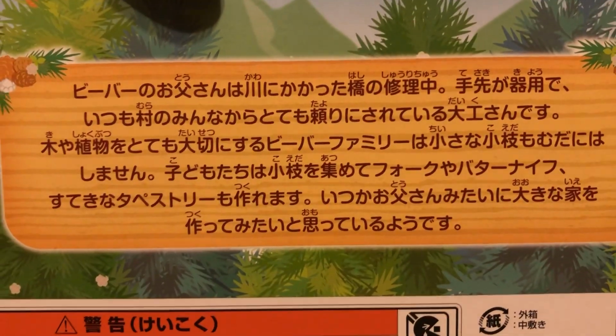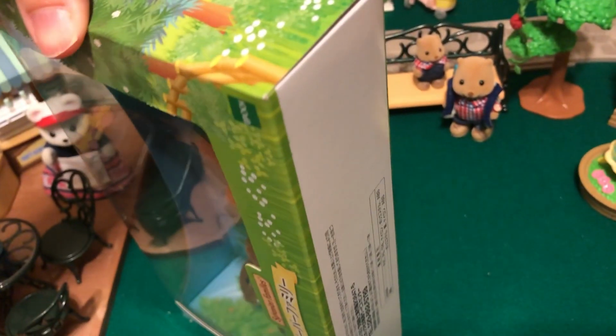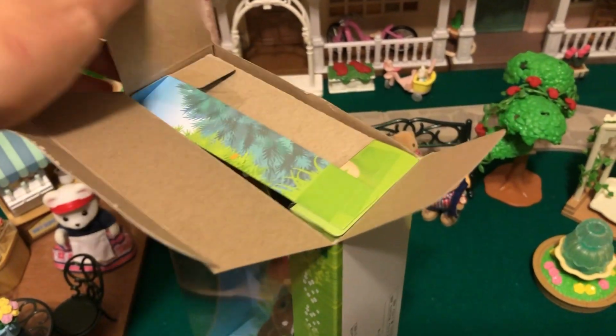Now this translation I did thanks to a wonderful viewer who suggested I use an app. So you can pause that and read it if you want. The translation is a little funny, but you get the main idea. Basically, the dad likes to build is the essence that I got from it.